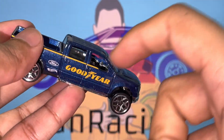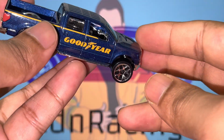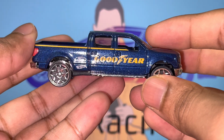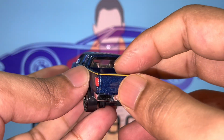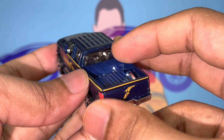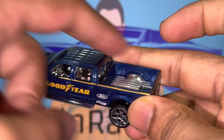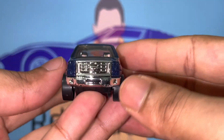The windows are open, and it gives you a little perspective of the interior of the vehicle as well. You can see the steering. It's a left-hand drive vehicle, and there are logos at the side as well as the back. The logo is big, so it's obnoxious, and you can really see what's going on. The back looks amazing as well. On the driver's side, we have the Goodyear decal and the Ford logo, just as on the other side, as well as this really nice yellow pin stripe that goes around.